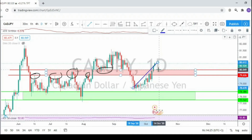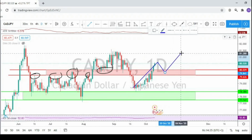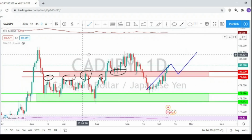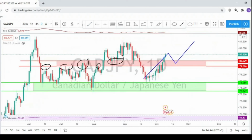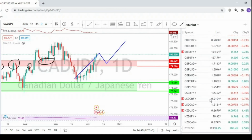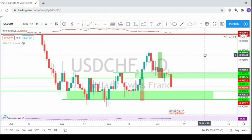Now since it has broken above this level of structure, what am I looking for? I'm looking for a pullback at this level of structure, then expect the market to continue the uptrend. This is a trend continuation strategy, and this is what is on my radar. The next one is dollar Swiss. What I also see here is a reversal.